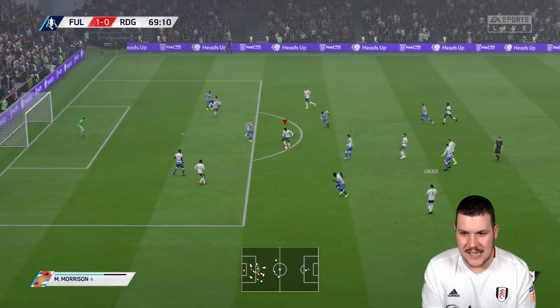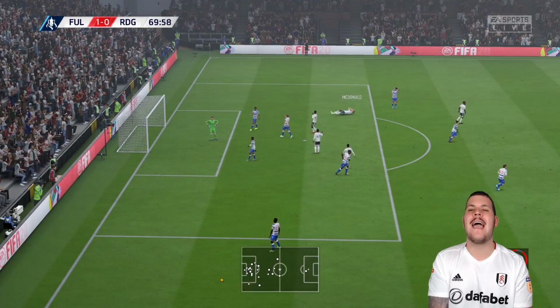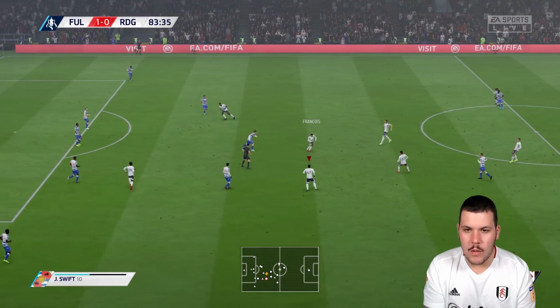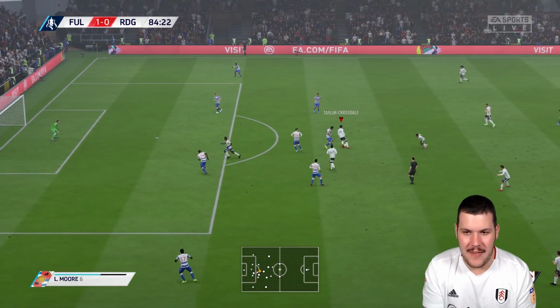Elvedi to Kakache. Kakache through to Taylor Crosdale. Crosdale out wide. K-Mac! Oh, K-Mac! Almost just scored a screamer. Come on. We've been all over Reading here. We need that final goal to secure the result. I don't want another FA Cup replay.